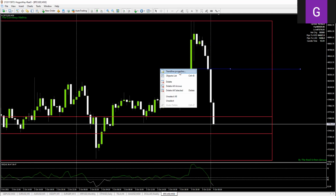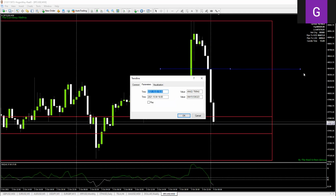I'm going to make sure this is a straight line. Again, to make sure I have a straight line when I draw a trend line vertically, all I do is copy and paste these coordinates.